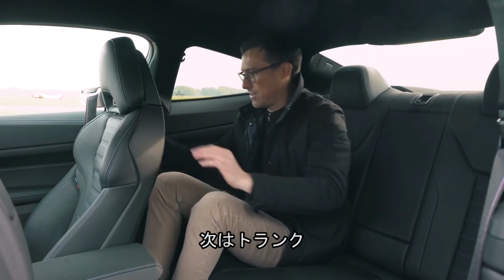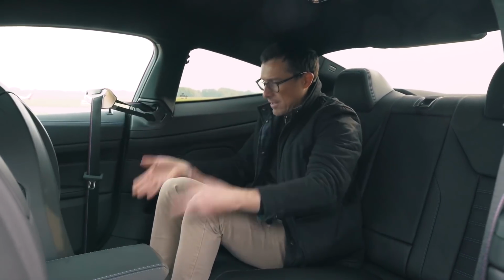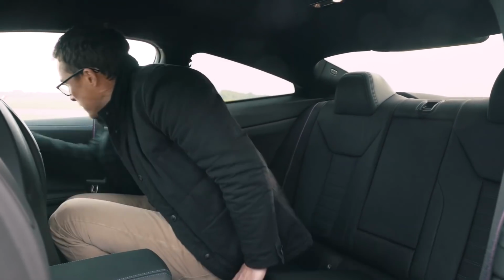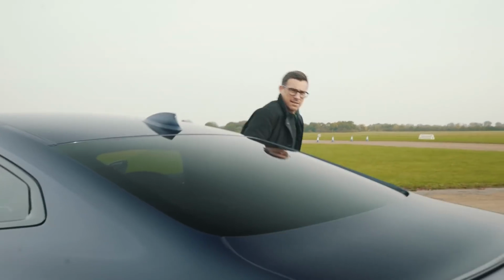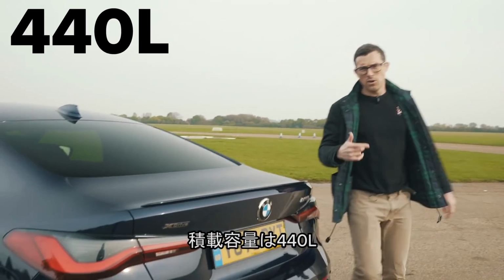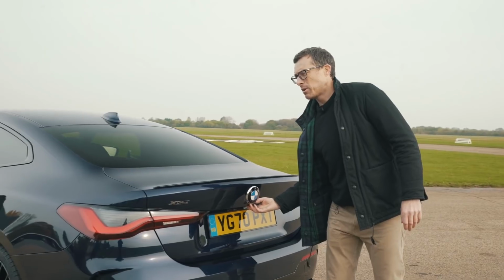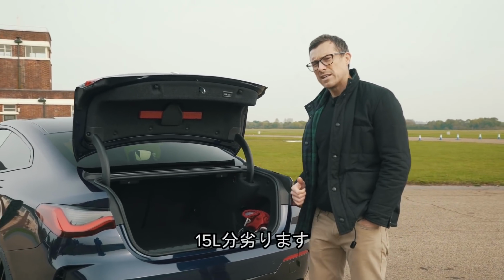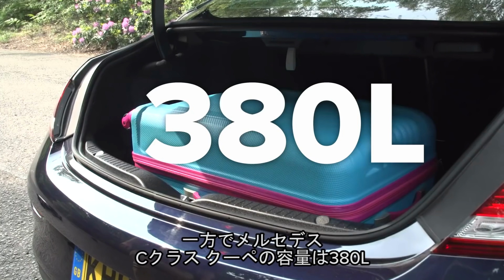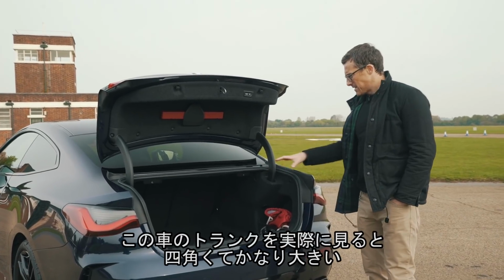Anyway, let's check out the boot. Come on. Right. Okay. The load capacity is 440 litres. By comparison, an Audi A5 Coupe's boot capacity is 455 litres, so 15 more useful litres. The Mercedes C-Class Coupe's boot is only 380 litres, so this is mid-table.